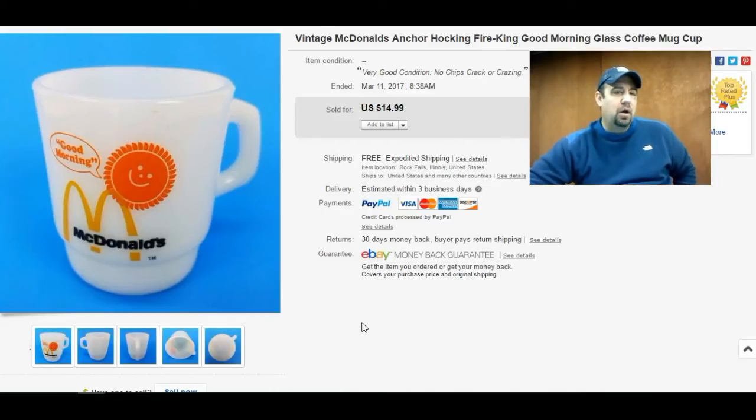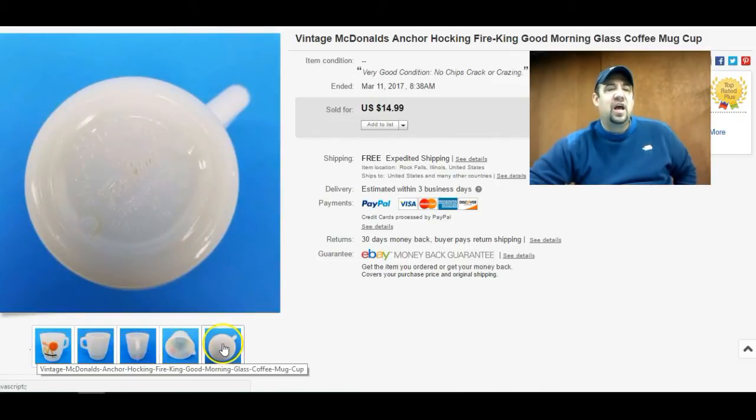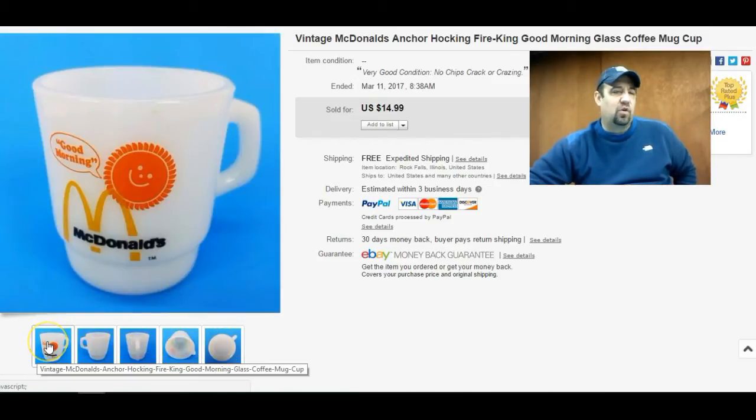Here's a Fire King mug. I don't know if you guys are familiar with Fire King. It's an Anchor Hocking brand. They're older vintage. I grabbed this at a garage sale over the summer. Any of the Fire King stuff with advertising on it's always worth really good money, except for McDonald's. There are millions of them out there. I didn't know that at the time. I just knew to grab Fire King with the advertising on it. I only paid like 50 cents for it. But I got $14.99 free shipping.